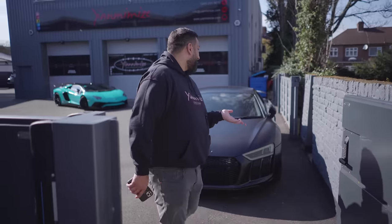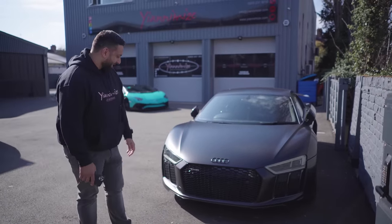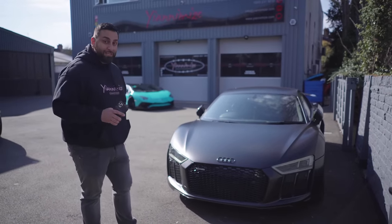Anyway, we're heading to the unit. Got some cool cars here today. And the sun is shining, it's nice. Usually it's freezing cold. So first car we see is Mark's R8. I know it's always here. It's been sat in black for a while now. I know he's waiting for his wheels.